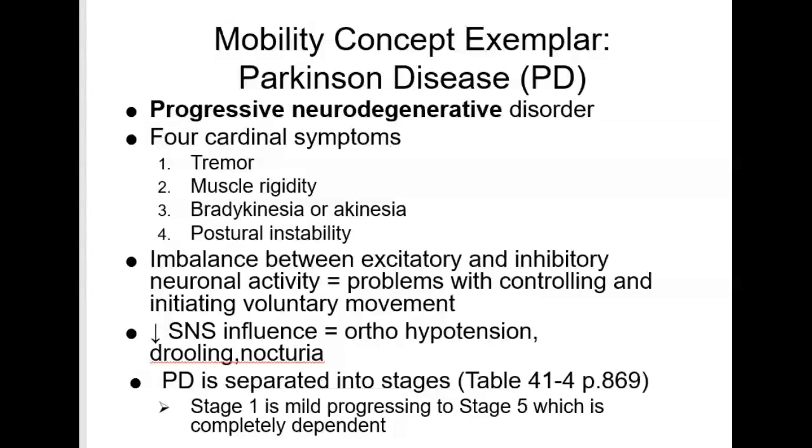In stage 2, bilateral limb involvement, a mask-like face, so they don't really show much emotion or expression with their face, and it is again related to how the muscles are working, as well as a slow shuffling gait. Sometimes you hear about a Parkinson's patient having sticky feet, so a lot of times it's hard to start initiating movement, and then they start going, but with a slow shuffling gait.